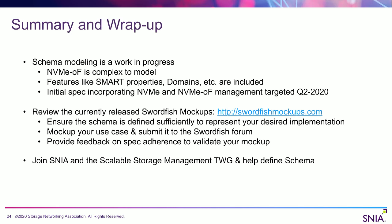To summarize, schema modeling is currently work in progress within the SSM working group. The SNIA Scalable Storage Management Working Group is working with Redfish and NVM Express to define updated features. So we have SMART properties, domains, etc. included in our schemas. We will possibly have an initial spec incorporating management of NVMe and NVMe fabrics by Q2 2020.